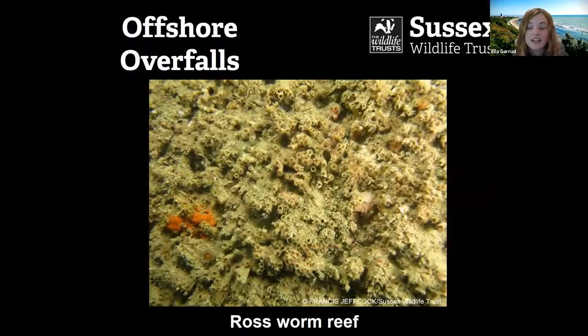So this site also has Ross worm reefs. These are tube building worms that consolidate the sediment and allow the settlement of other species that are not found in other habitats. And this then leads to a really diverse community of species.